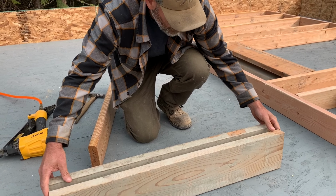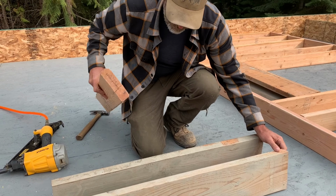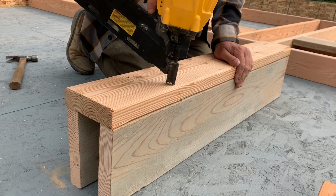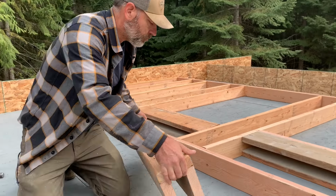Marty is making one of the headers right now for our window, which is a 3x3 window. One more to go.